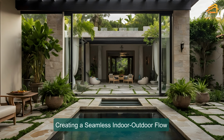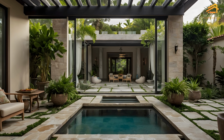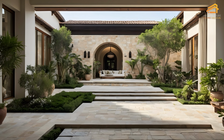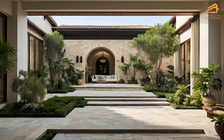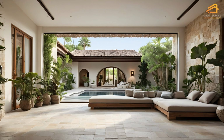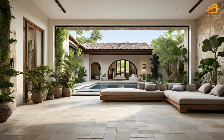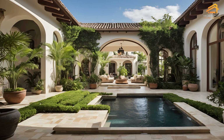Creating a seamless indoor-outdoor flow. One of the key principles of modern Mediterranean design is the seamless flow between indoor and outdoor spaces. To achieve this, ensure that the materials used in the interior are echoed in the courtyard garden. For example, if you have stone floors inside, consider using similar stone pavers in the garden. This continuity in design helps to blur the boundaries between the two spaces, creating a cohesive, harmonious environment.